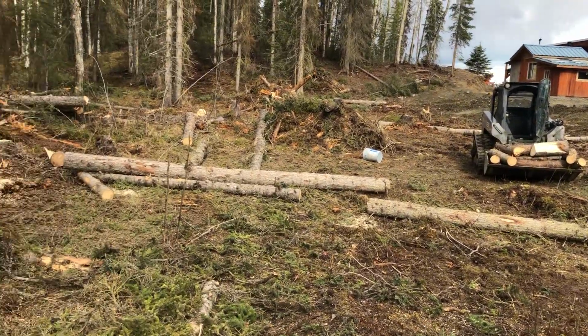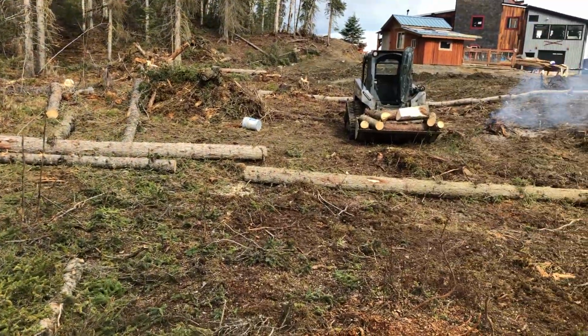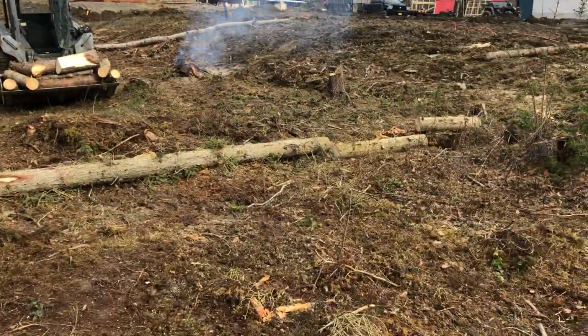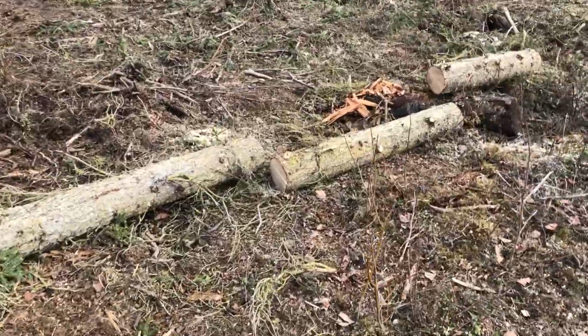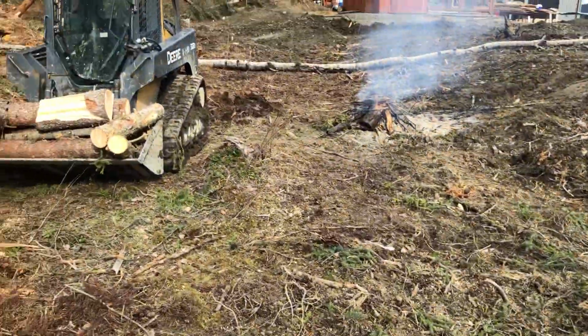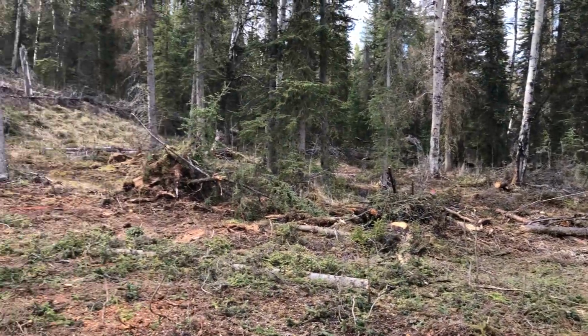And any decent sized spruce is getting rounded up. I'm gonna have a giant pile of them. And any smaller spruce is getting piled up for the buck and rail fence. And anything in between, like this for example, is getting set aside to heat the house and the shop next winter. And we are pushing this back every day.